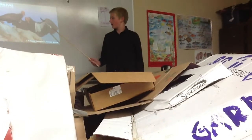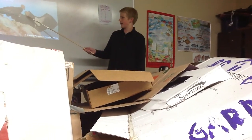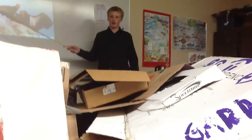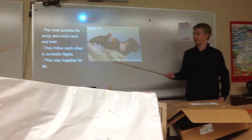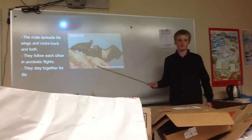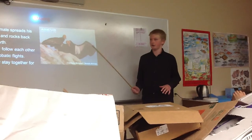For mating, the male will spread his wings to the female and rock back and forth with his head arched forward and down. And then they will also follow each other in acrobatic flights, and then they will get together. And then they stay together for life. They never separate unless one of them dies, and then they will go after a new mate.